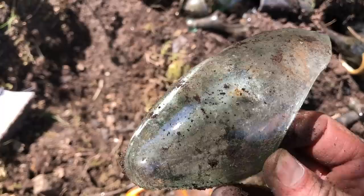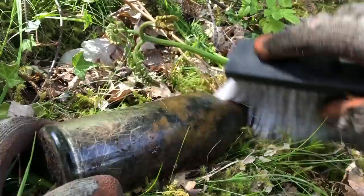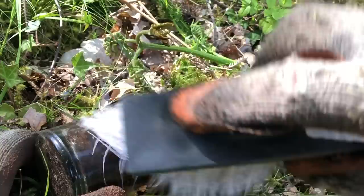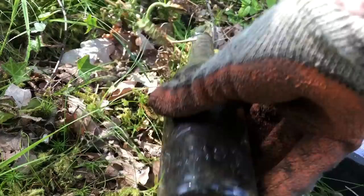I'm just making my way up the hill now, next to where I dug the last time. Let's see what happens. Just had this. It's this Belfast company, but it's a full ball this time. I'm not sure if it's drippy lippy or not, but it's got that lovely griffin on there. You see that? It's an interesting bottle, I can't tell. It's got a number on the bottom, so maybe this one's machine made, I'm not sure. I'll need to have a look at that later.